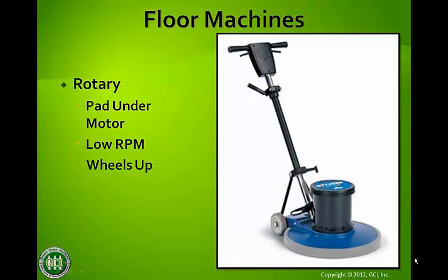So let's go on to the equipment. If you've not used the equipment very much, you will also need to know that your pad is always going to be underneath your motor on a low RPM rotary machine. This is your basic, everyday, conventional floor machine. I'm not saying this is a green floor machine, it's just where we've been. Your wheels are always going to be up, your pad is on the floor, and you're going to be walking in water in most cases when you're running one of these.